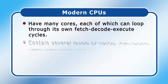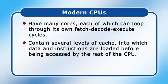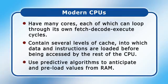In addition, modern CPUs contain several levels of cache, which is very fast memory into which data and instructions are loaded before being accessed by the rest of the CPU. Modern CPUs also contain complex predictive algorithms that try to anticipate the memory values that a CPU is likely to require, so they can be preloaded from RAM to cache before they are needed.